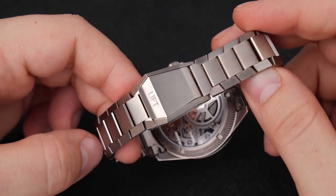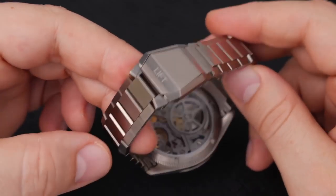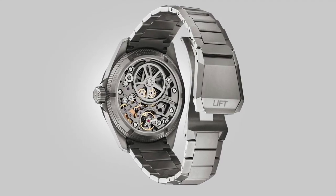Wearability for me is actually a standout, and that bracelet, I think, is a key part in that. It's simply brilliant, with a nice simple clasp matching up to it that's super easy to adjust and open. It's got the most ridiculous latch on it, it's actually bigger. So normally with watches, they taper down. A small tab that says lift on it.